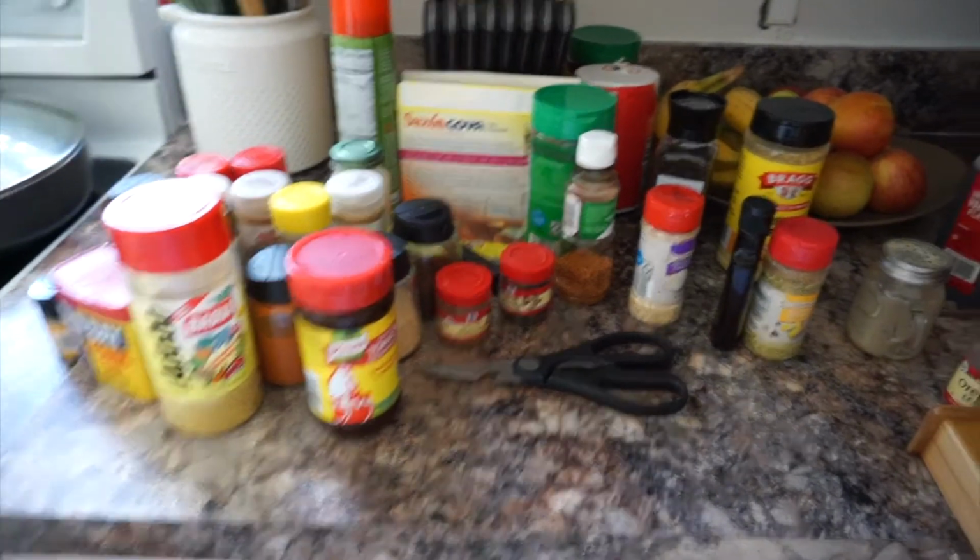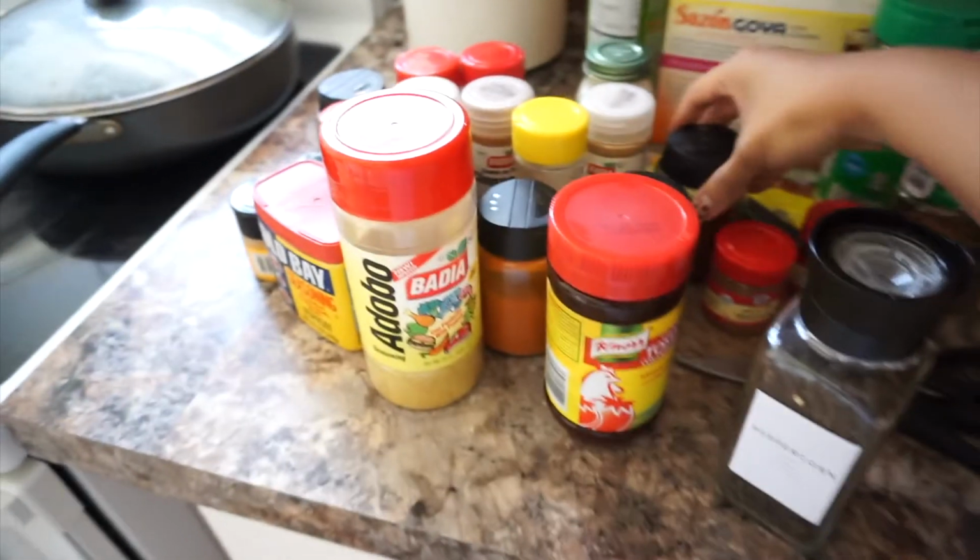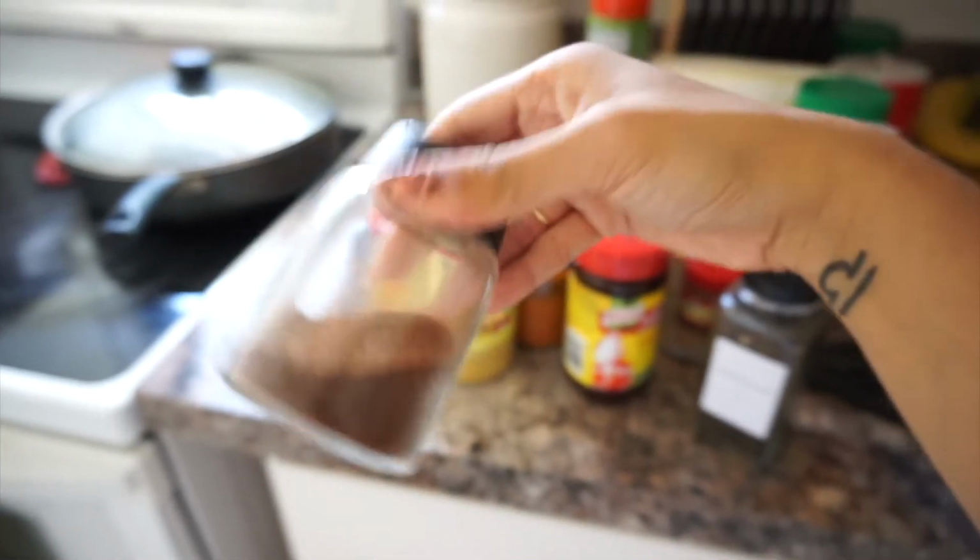I'm gonna go ahead and just start cleaning out everything, and then I have to put the spices in all of the jars. I also took the labels out of this one and put peppercorn, and I think it looks so good. I think it looks so pretty. But yeah, these were my old spice jars. I only had 4 of them. I might reuse these for something else, but we'll see.